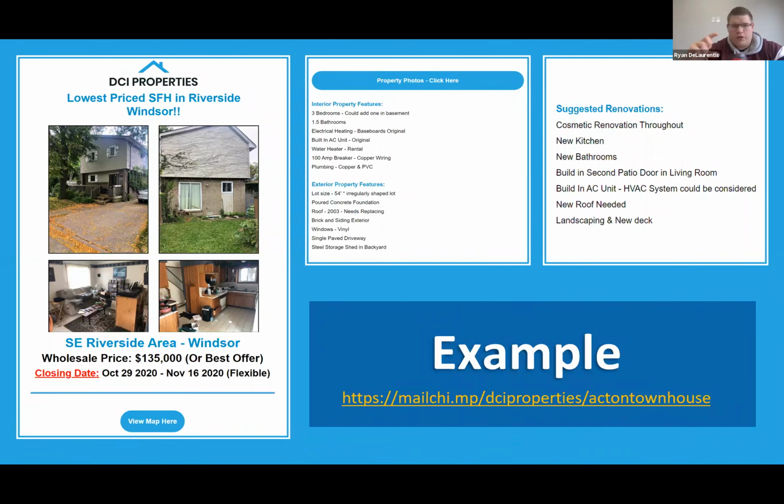So how we do it is, you would reach out if you saw an email with a property that you liked, and we'll provide the property address, the walkthrough time, and the offer date. Once the walkthrough happens, we'll give the investors time to run their numbers. If we do a morning walkthrough, it may be a 5 o'clock offer time, or if it's an afternoon one, maybe the next day at noon, just to give you some time to really crunch your numbers.